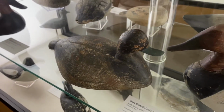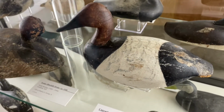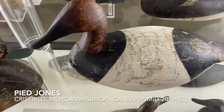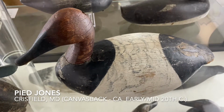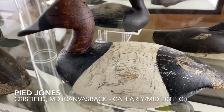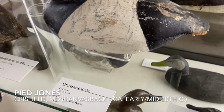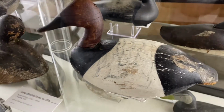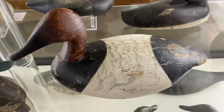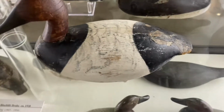But some of the best birds, I think, are some of our black carvers from Crisfield. We have Pied Jones, and him and his son Sherm would make decoys, and they would make them for Lloyd Tyler. Lloyd Tyler would then paint them and market them as his own. Back then, as much as I hate to say it, people wouldn't buy decoys from black carvers. They didn't want somebody making their decoys that wasn't the same persuasion as they were. And I think that's horrible.